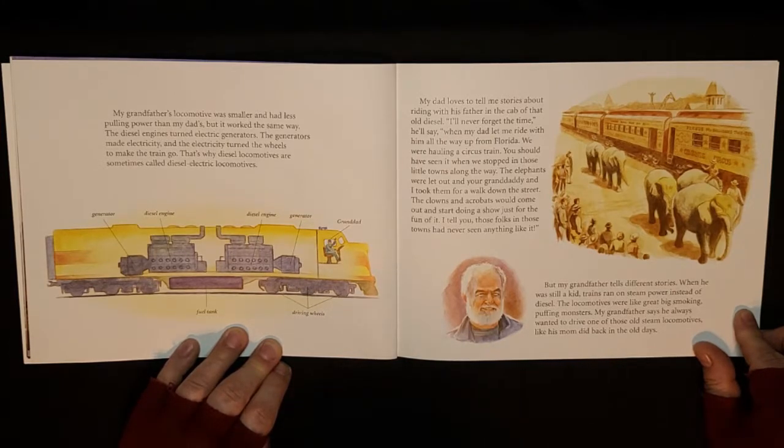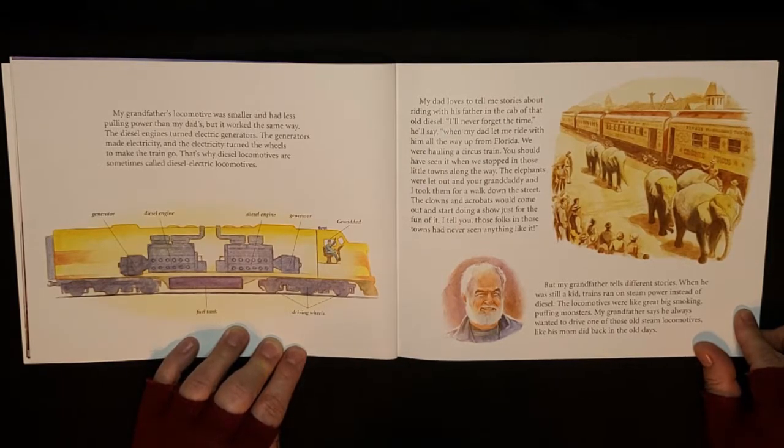My dad loves to tell me stories about riding with his father in the cab of that old diesel. "I'll never forget the time," he'll say, "when my dad let me ride with him all the way up from Florida. We were hauling a circus train. You should have seen it when we stopped in those little towns along the way. The elephants were let out, and your granddaddy and I took them for a walk down the street. The clowns and acrobats would come out and start doing a show just for the fun of it. I tell you, those folks in those towns had never seen anything like it."